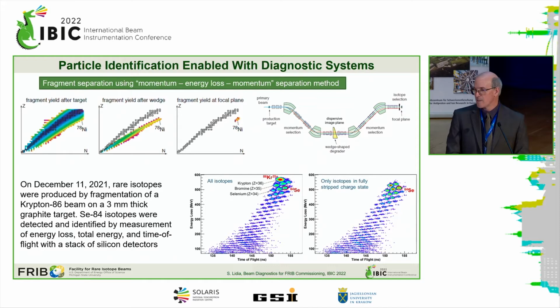So for people that are not familiar with the methodology, when we produce the large set of fragments from our target, we're basically producing everything in a large range of atomic and nuclear species. As you go through this Bρ and ΔE type of measurement system in a dispersive beam line, plus slits plus dispersive wedges, you're then able to narrow down the cocktail until you just have the isotope of interest.